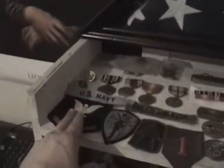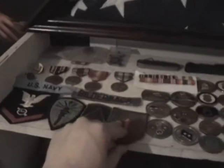So it's his patch, mine, my other grandpa's, my coins and stuff, my medals and ribbons. Tool pieces, collectibles I got. My grandpa's issued knife, my issued knife. Right there, it's got more stuff. Hey, put those up there. Back here, humidor and stuff, which I may move, I don't know. I may put this over there.